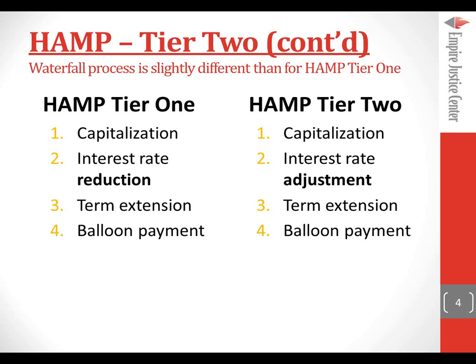You then are going to extend the term out to a new 40-year term. Again, that happens for every HAMP Tier 2 modification. So the interest rate is set, the term is a new 40-year term. At that point, you then look to see, has the homeowner's payment dropped by at least 10%, their principal and interest payment? That must be the case.